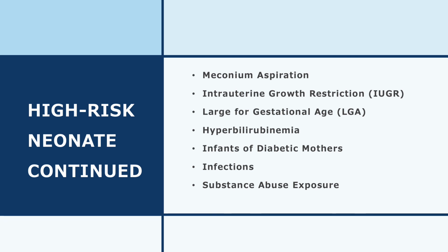Infections in the neonates. This is actually among the leading causes of morbidity and mortality in the neonates. And sometimes it could be due to things such as GBS. It is important. It's actually the primary cause of neonatal meningitis and sepsis in the US. Many pregnant women are asymptomatic carriers of GBS, which is found in the genital and lower gastrointestinal tract.